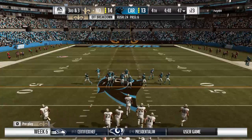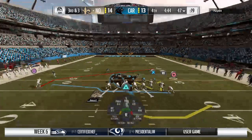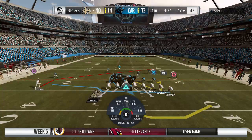The Saints on 3rd down. They've converted 3 out of 5 thus far. Here it's 3rd and 3. Hurry up, here we go. Green 39, green 39.